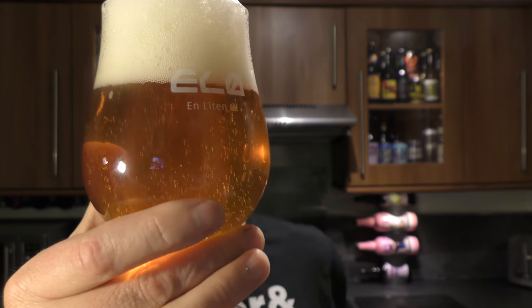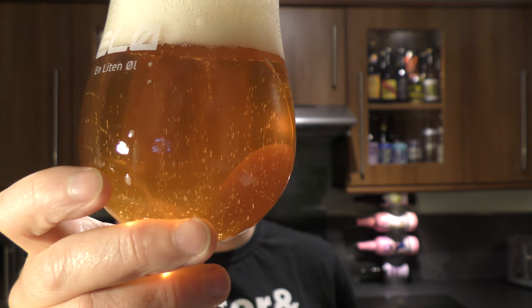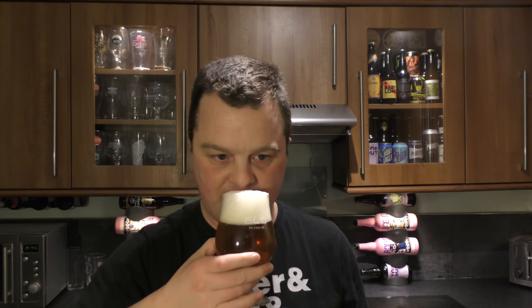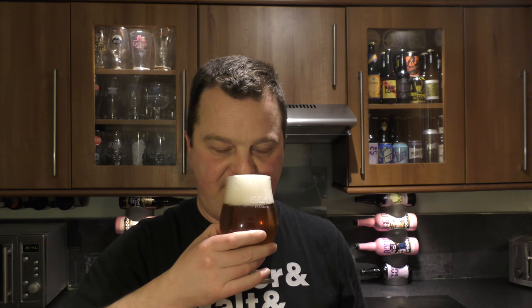Beer in the glass, golden in colour. Nice levels of carbonation rolling up the glass. It's a 2 to 3 finger, slightly off-white head. Golden amber coloured ale. Bit rigorous on the pour from me there. Let's get the aroma. Smells good. That smells really, really good, to be honest.